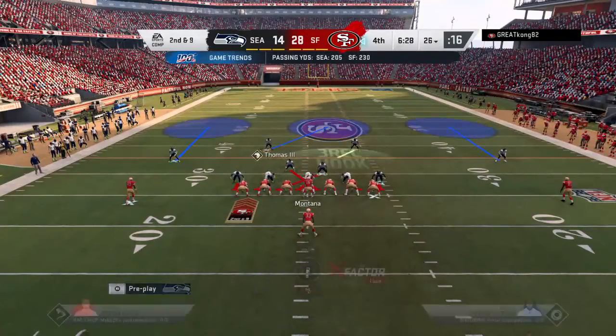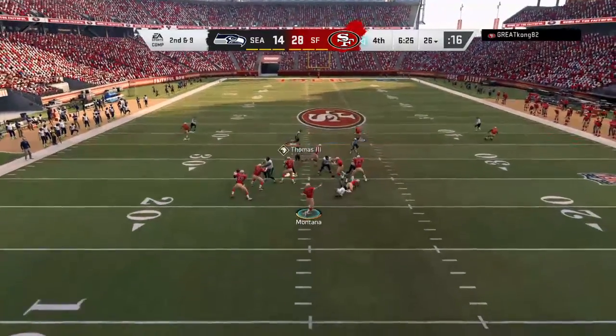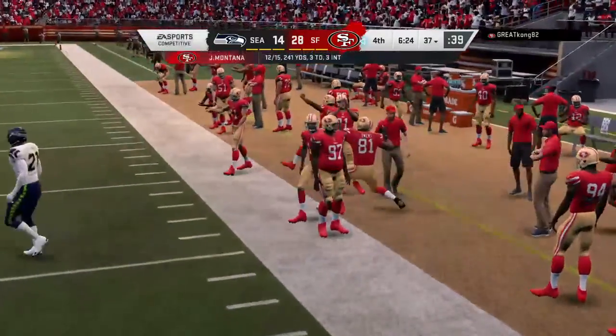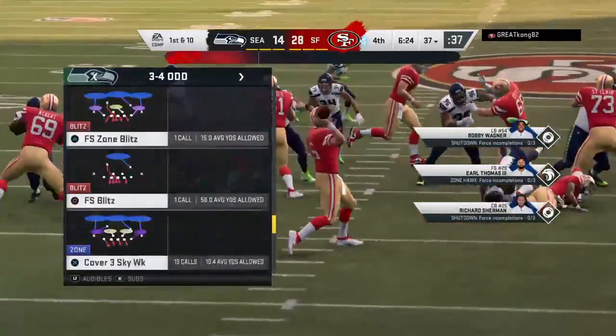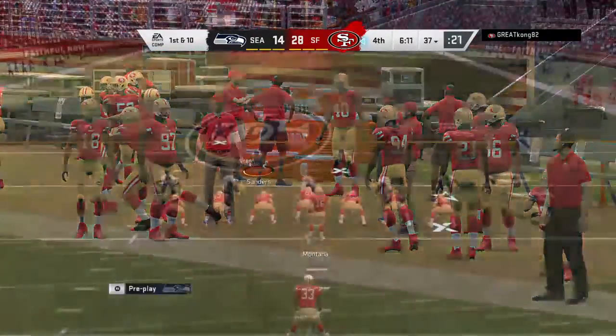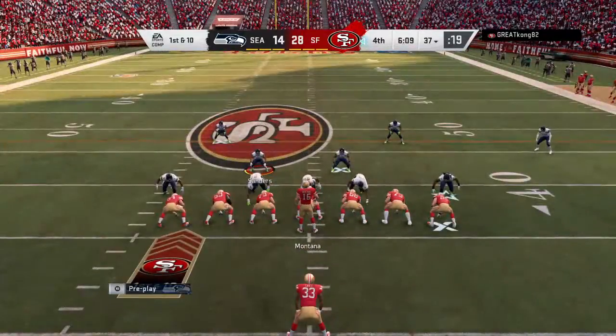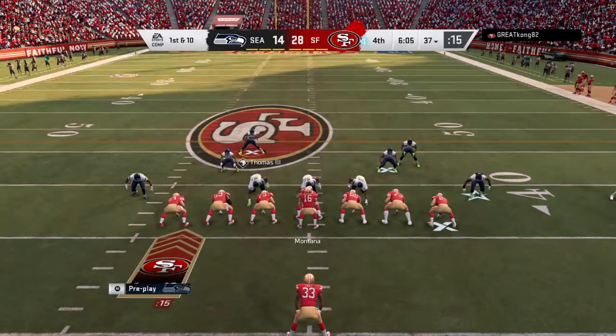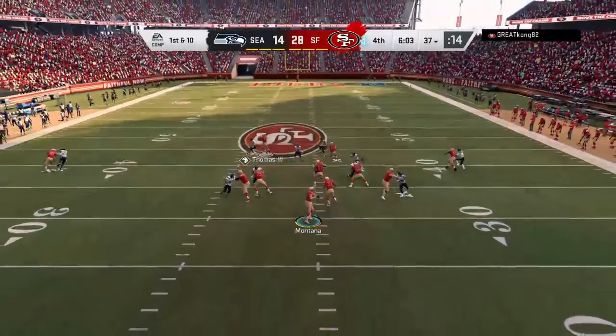Here's 2nd and 9. And he's got his man on the out route. And he takes us beyond the 35 before going out of bounds. The Niners have the first down on a gain of 11. This quarterback now 12 of 15 throwing the ball, 80% so far, and it's 1st and 10. They'll drop to throw.